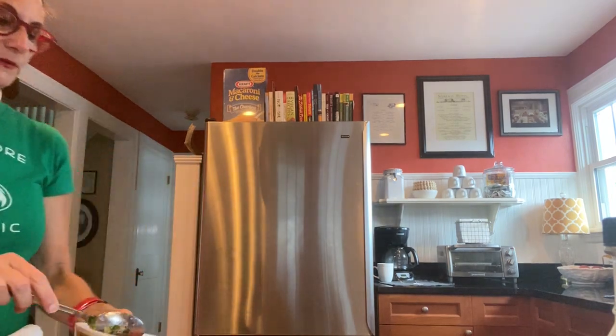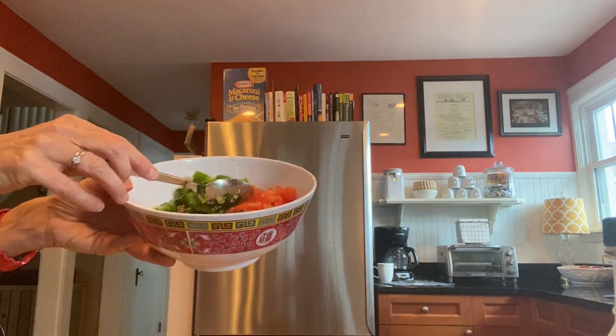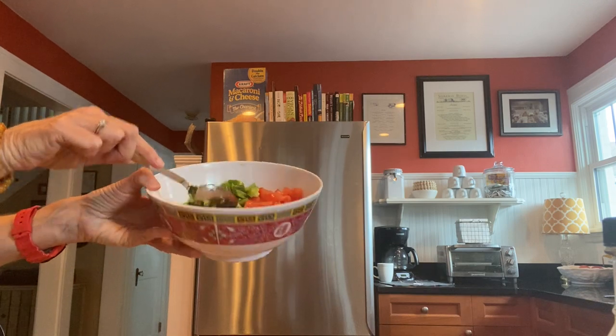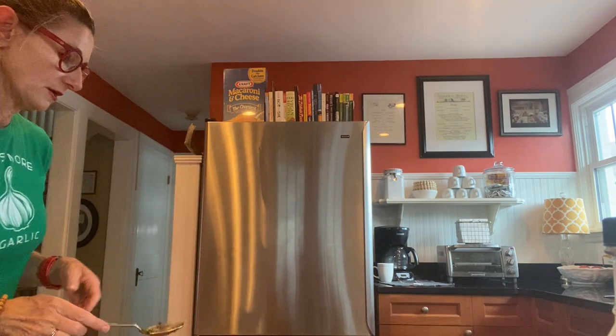Okay, so I've put my green peppers in here. So again, I've got my tabbouleh base. I've got my tomato. It's going to spill over, and then my green peppers and my red tomatoes. It's looking very, very colorful.